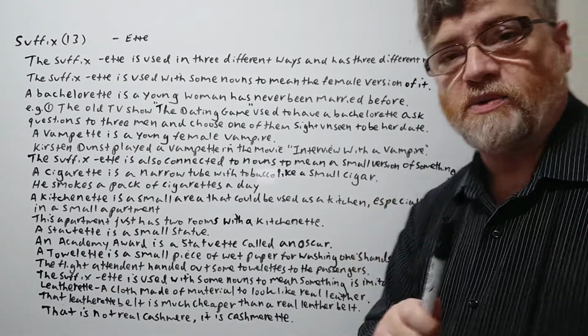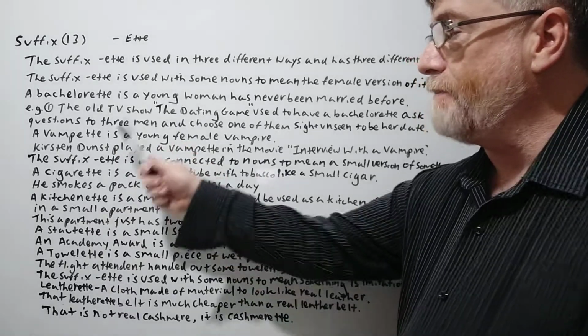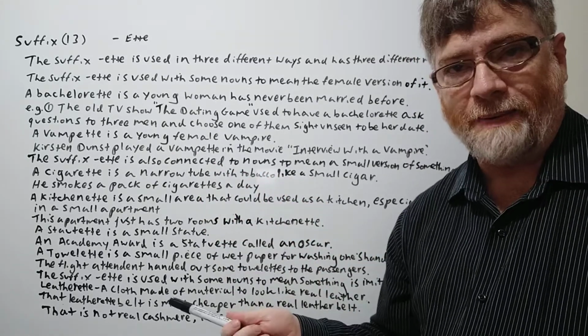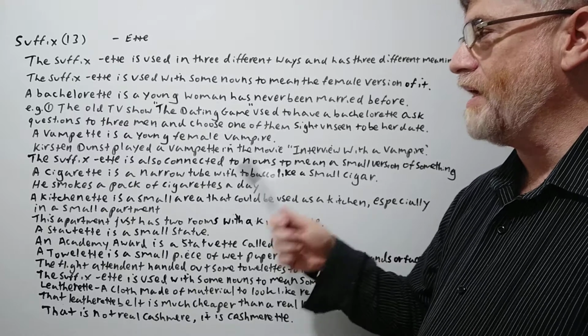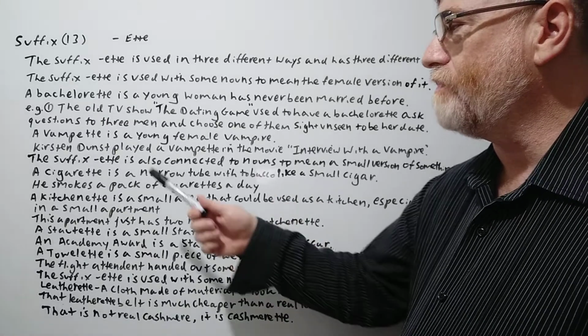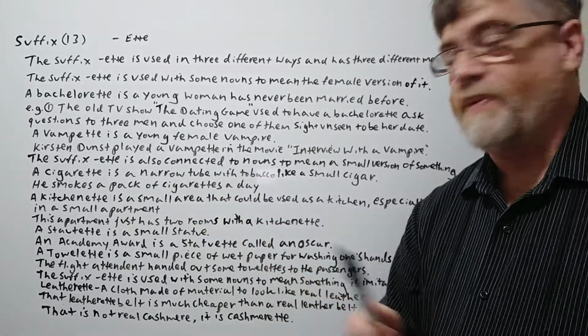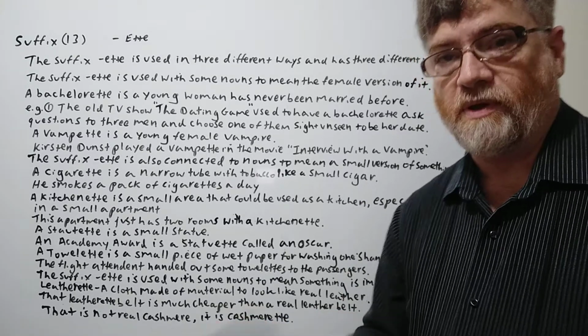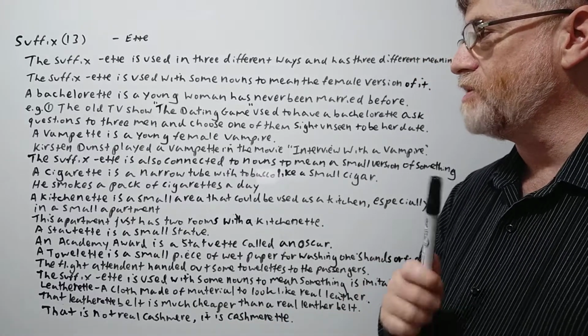All right, let's look at the next one here. A vampette is a young female vampire. Again, they made it female by adding E-T-T-E. Kirsten Dunst played a vampette in the movie Interview with a Vampire. That's a good example sentence.